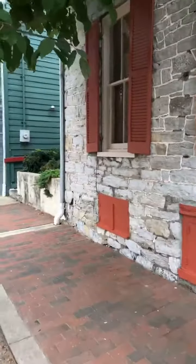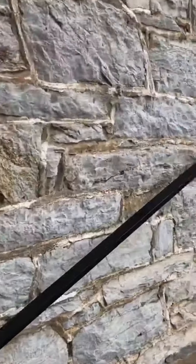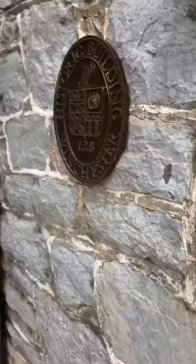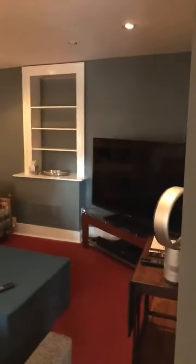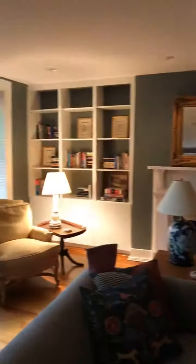Have you ever been inside a home built in 1815? This home has stood the test of time. Absolutely incredible, right here in historic Winchester, Virginia. We're gonna go inside. I don't have all the lights on, but I just wanna show you around real quickly. This home has been updated in every detail. Again, built in 1815. I hope the camera's not shaky at all. I don't have my gimbal with me, I forgot it.